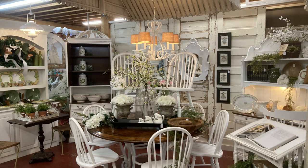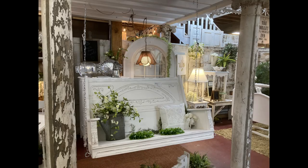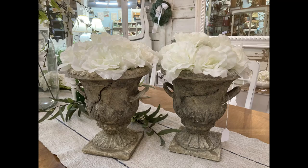Love those old chippy doors on the back wall. They didn't have walls, so they kind of created their own with the old doors and that pergola. And then he did the swing out of old headboards. These photos are just kind of throughout different years, so it's going to jump around a little bit. But again, if you want to jump ahead to the video, go to the 3-minute mark.